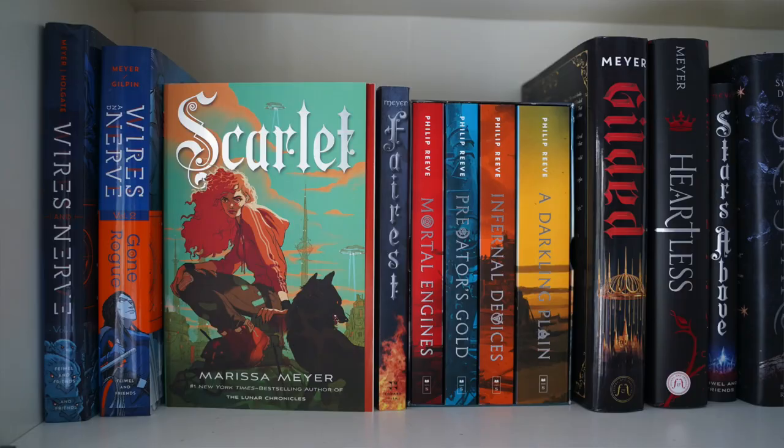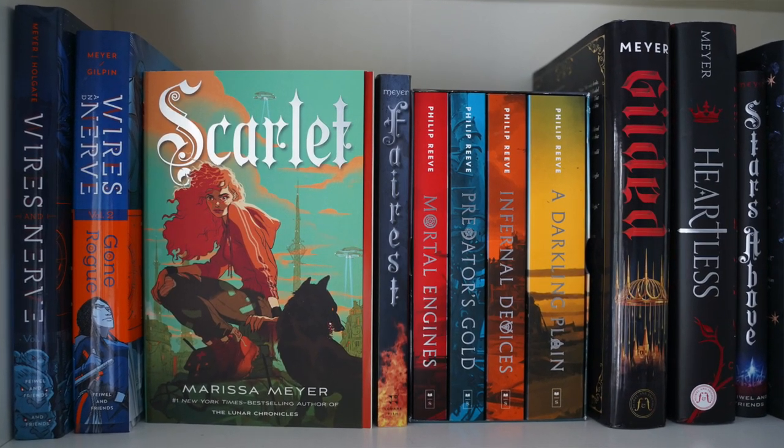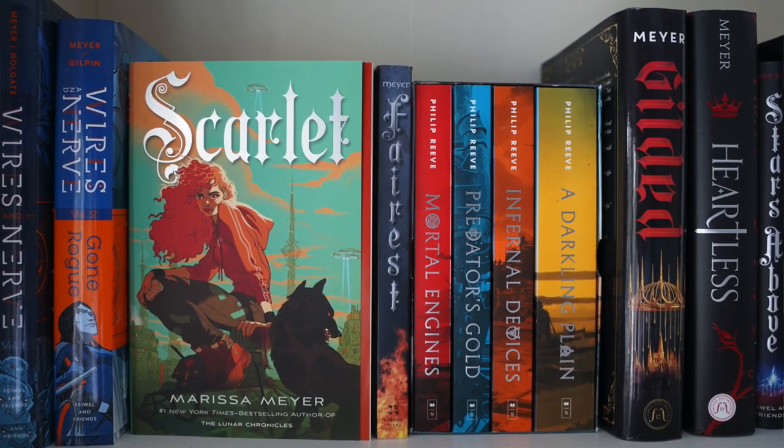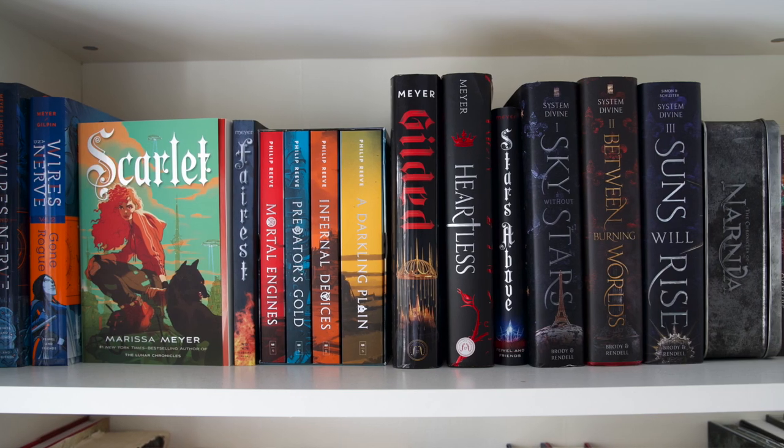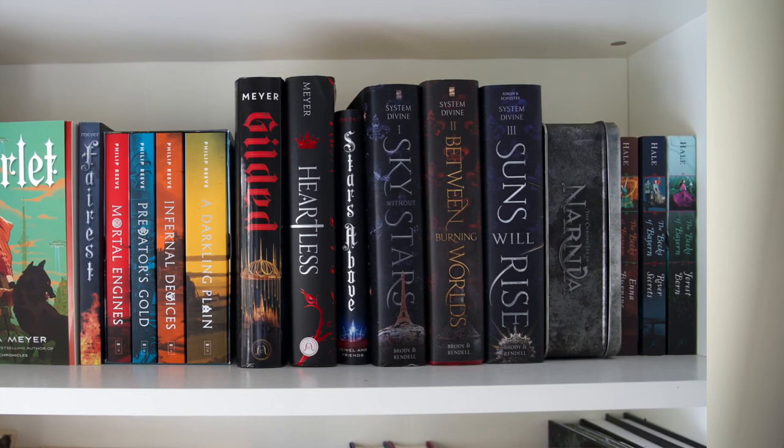This time I actually took my new soft covers of the Lunar Chronicles, the new editions, so they're very, very brightly colored, and those colors didn't really go with much. I hid them behind and put Scarlet, which is my favorite cover of the new ones, in front, so that it can pull from the orange in Wires and Nerve and the orange in Infernal Devices and bring in the teal that comes in later in the bookshelf. I guess, looking at it now, this is kind of my fairy tale retelling slash sci-fi shelf with Narnia, and those are just my Narnia CDs, so I'll find a home for them eventually, but they look kind of okay on the shelf for now.